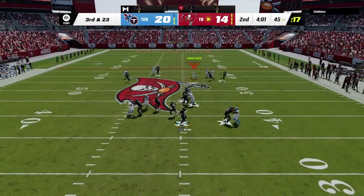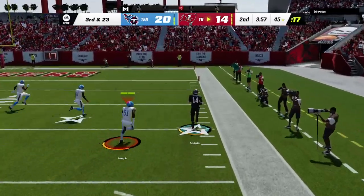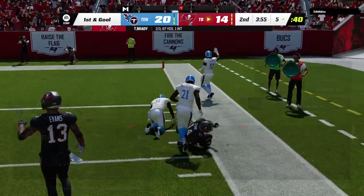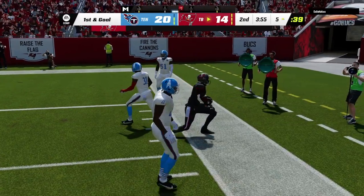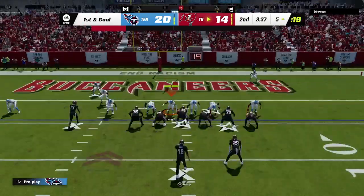Off the play fake, he'll look to throw. That is caught, it's Chris Godwin. And he will step out of bounds all the way down at the 5-yard line. They're able to convert on third down, and that sets up a first and goal.